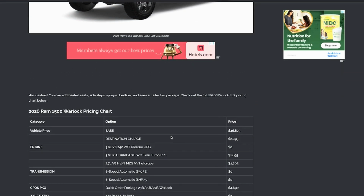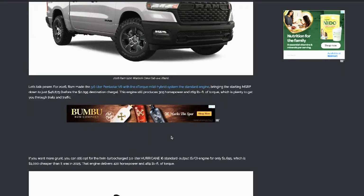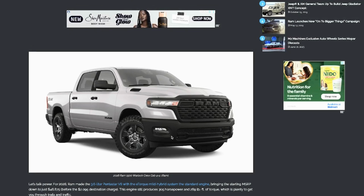So this truck still continues to be the best bang for the buck in its class, I believe. Honestly, I've been really impressed with how this truck has been set up as a package.